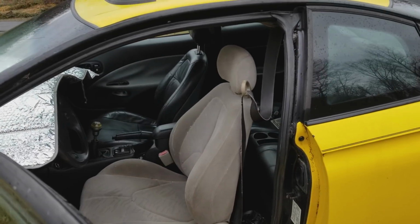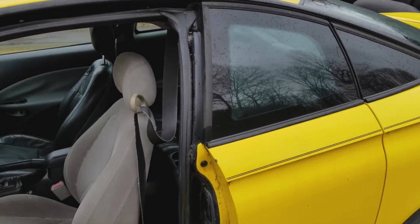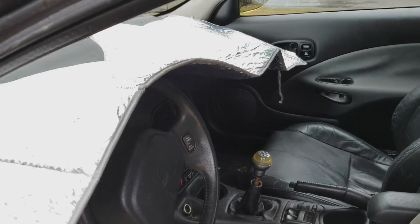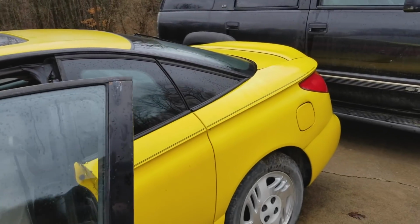The seats don't match. You know, it leaks water. It smells musty. There's a hole, but we got this, so we're keeping the dash protected. So that's really important on an 01 Saturn.